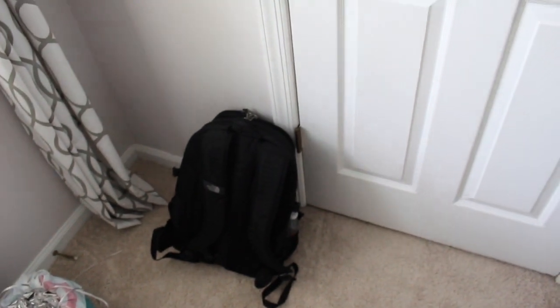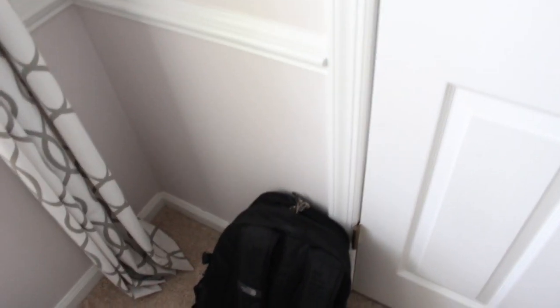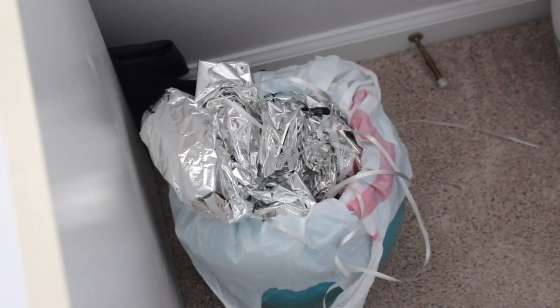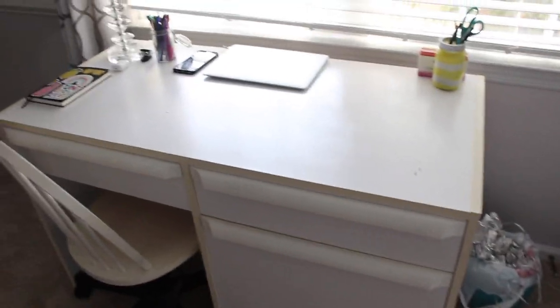Next to my closet is where I keep my lifeguarding backpack. This used to be my school backpack, but it's summer, so now it's for lifeguarding. Next to that, I have my trash can. This is super cute. There's a ton of random trash in it. There's balloons, as you guys can see on top. Swivel some more and you guys will see my desk.